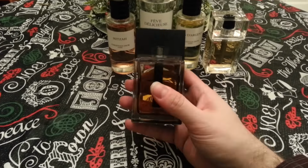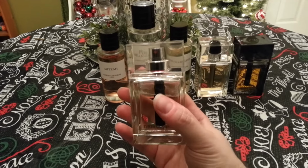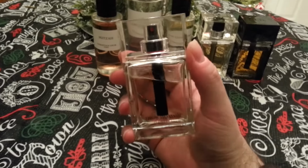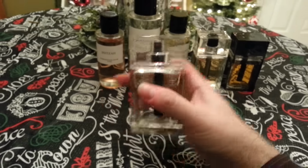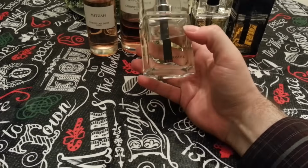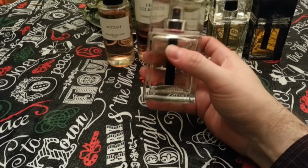Next from this line, we have the original version of Dior Homme Sport. This is the grapefruit, ginger, and woodsy base fragrance. Why they changed it up and went with the other one, I'll never know. I know some people really like it, but I love this fragrance. One of my favorite reviewers, Brad, recently got a bottle of this too, just because he loves it. It's such a good fragrance, and it really stinks that they got rid of this formulation.